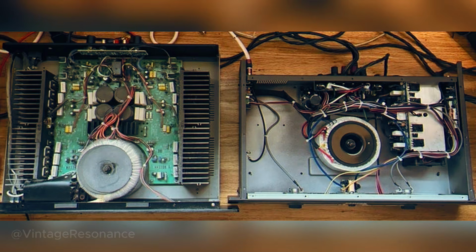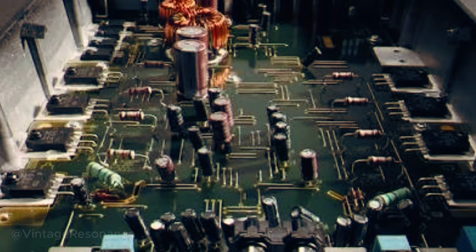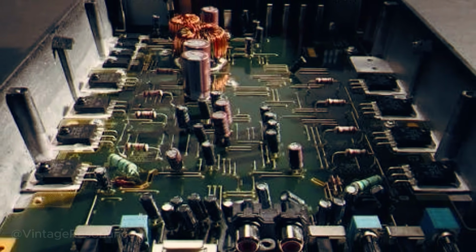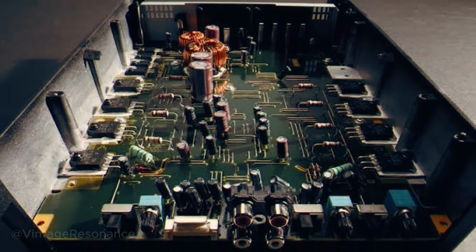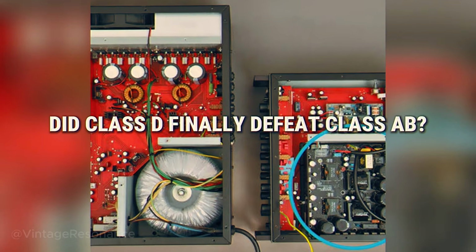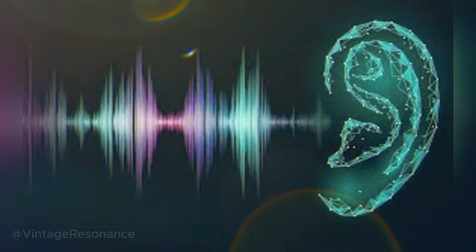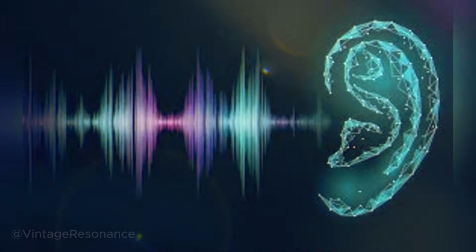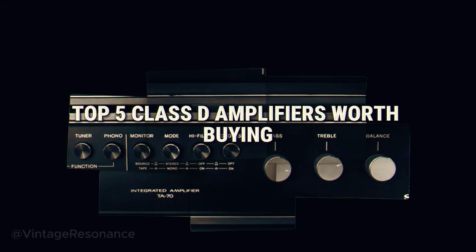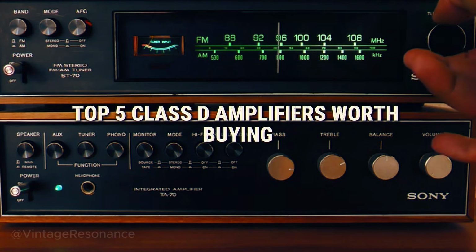And perhaps the most surprising image of all is this: a beautifully machined amplifier, smaller than a shoebox, quietly replacing components that once occupied an entire equipment rack. The question is, did Class D finally defeat Class AB after decades of debate? Perhaps the real breakthrough wasn't the technology itself. Perhaps only a handful of companies finally learned how to unlock its true potential. And today, we'll be exploring the only 5 Class D amplifiers worth buying.